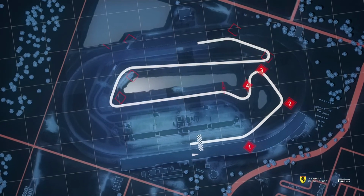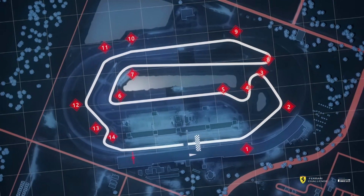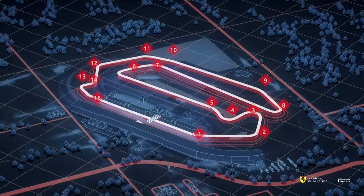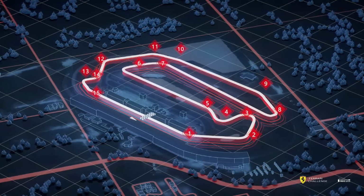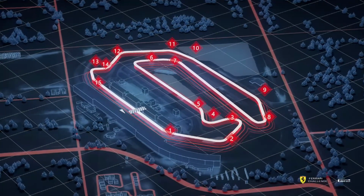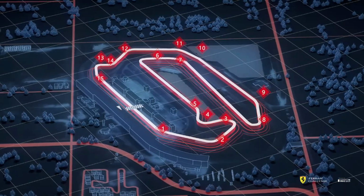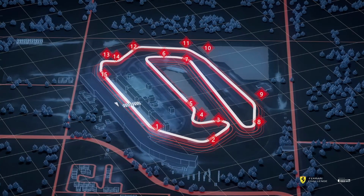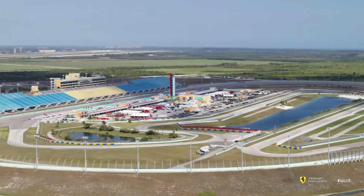Here is the track then. 2.2 miles, 3.5 kilometers, dependent upon your measurement preference. 15 turns, 11 left and 4 right-handers. And the inner parts of the circuit are really quite challenging and technical, and particularly turns number 2 and 3 provide something of a pinch point from the very start of the race, and well worth keeping your eye on as the cars make their way through that little funnel, as it were, which is turns 2 and 3.